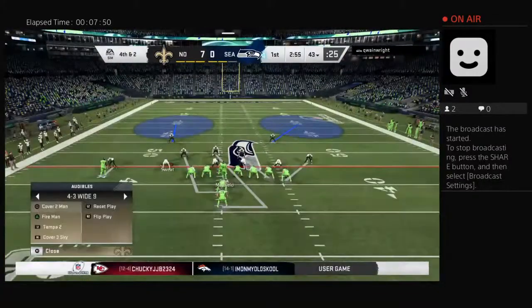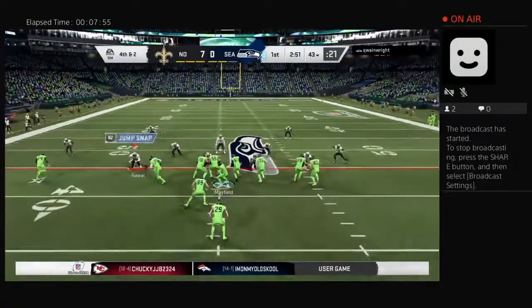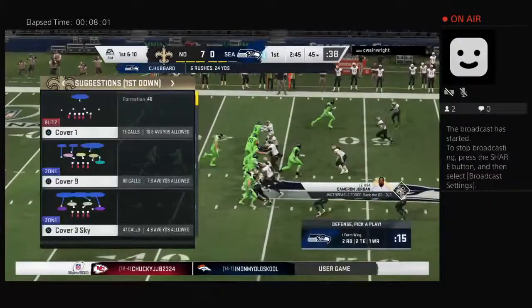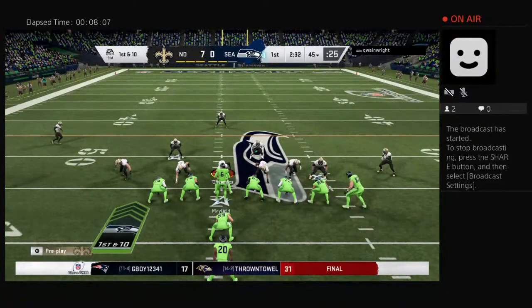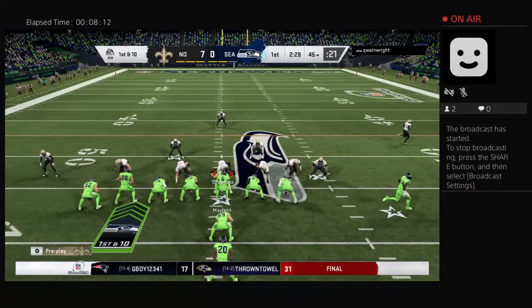And how about the call here? They need 2 yards in their own territory on 4th down, and they're going to go for it. They'll try and run for it. And he's got the first down as he's up to the 45-yard line. A curious decision to go for it, but it pays off with a first down. The 4th down run successful. Now they look to pay it off on first down.